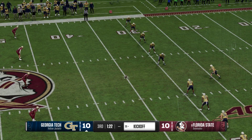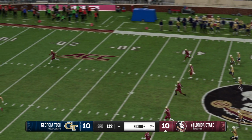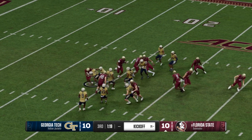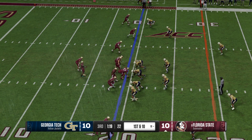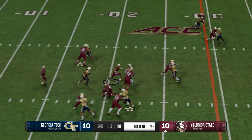All tied up and just about set to kick it away. Set to kick off. And he takes this from inside the 5. Really disciplined job by the coverage unit to get down there and make the stop at the 19. Guys, here comes that Florida State offense back onto the field.